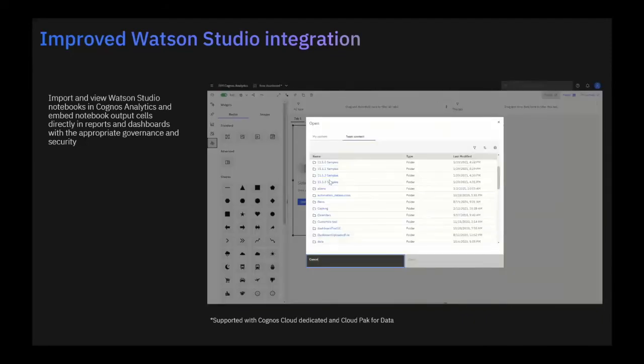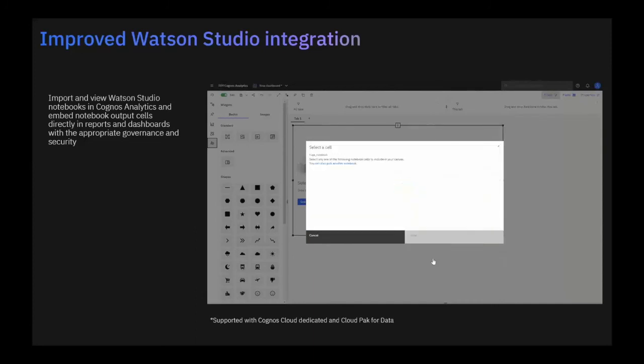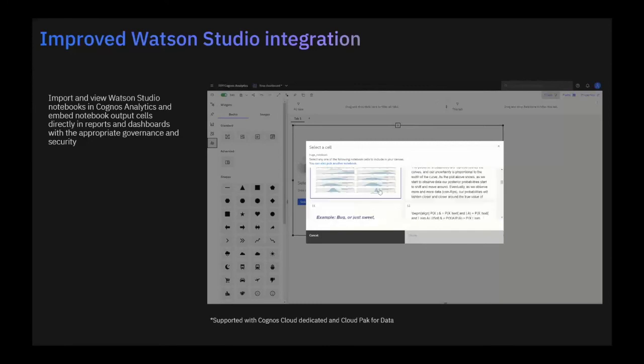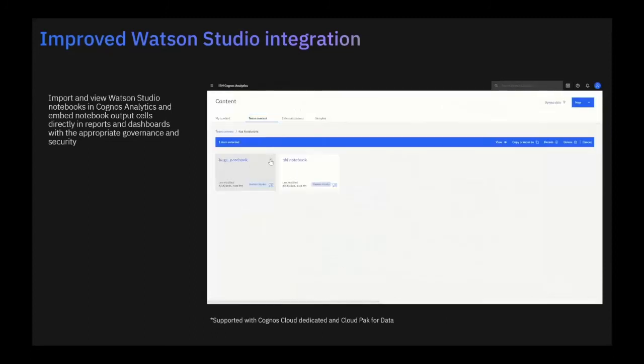for presentation. Now that stage has been implemented for the Watson integration as well. So now with Watson Studio, you will be able to augment Cognos data, save it back to Cognos, as well as bring Watson Studio output cells directly into Cognos reports or dashboards as part of your presentation.